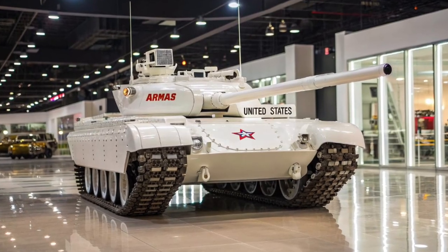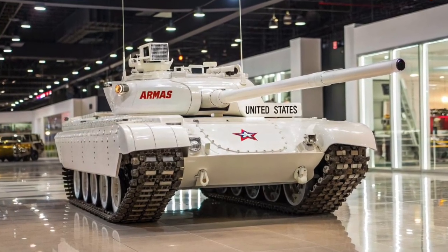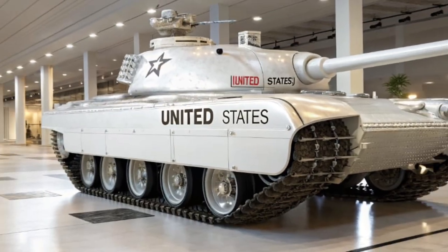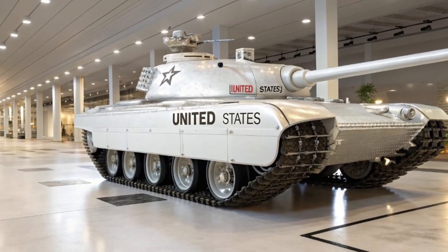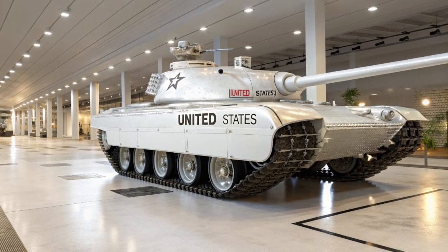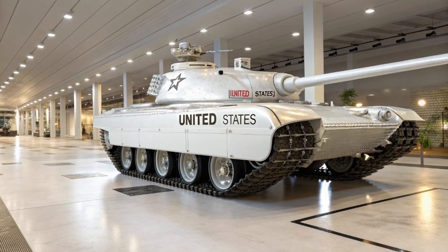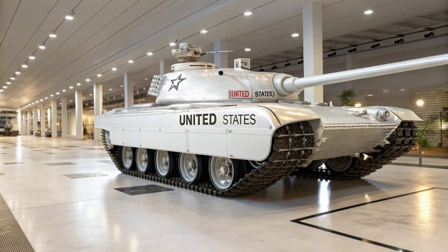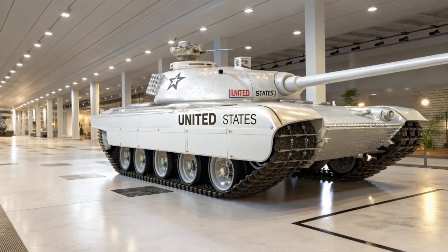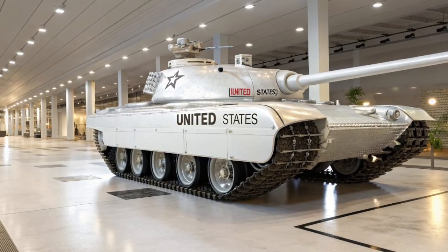The T-62 2025 is a strange yet fascinating union, old-world steel, reborn through cutting-edge American ingenuity. It's not just a tank anymore, it's a platform, a statement, and a symbol of what's possible when innovation meets history. It might not replace the M1A2 Abrams in frontline service, but it brings something entirely different to the table: adaptability, learning value.